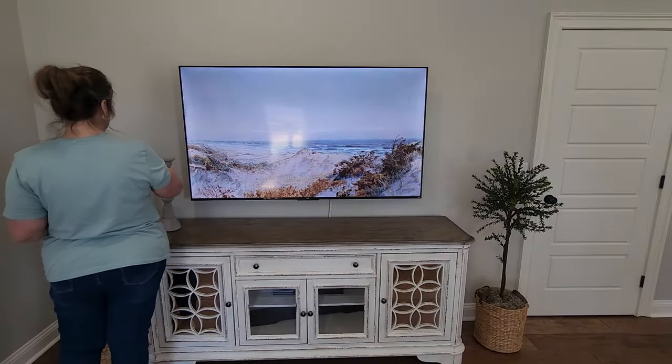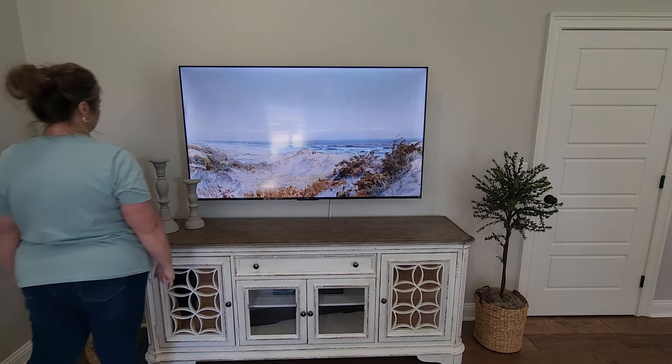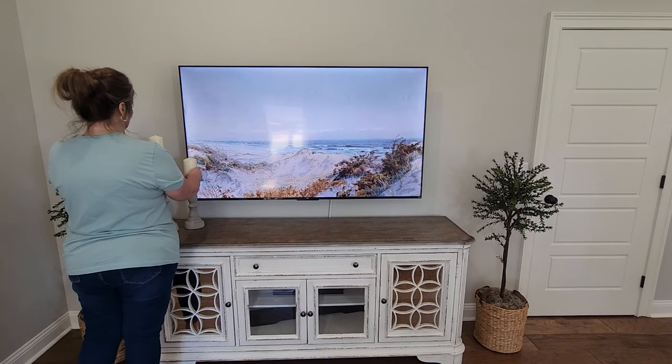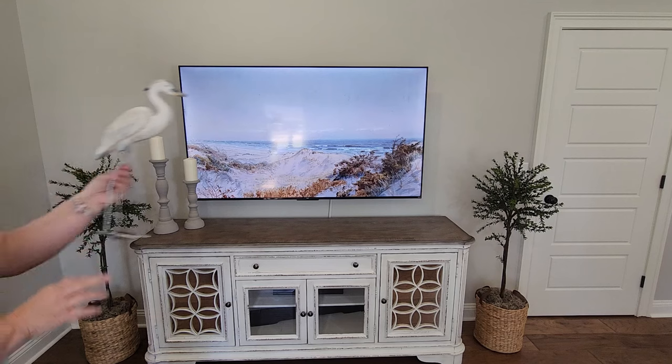The art that's on the TV, this is just a regular smart TV. I just went to YouTube and typed in coastal art, and I think this one plays for like 3 hours, but you can find all kinds of art. You don't have to have a frame TV to get that look.